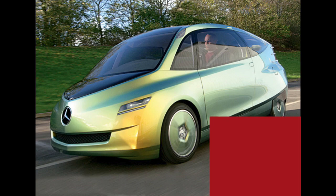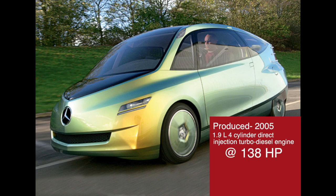Well, it was produced in the year 2005. It is literally the only one in existence, the picture you're seeing right now. It has a 1.9-liter, 4-cylinder, direct injection turbo diesel engine running at 138 horsepower. That was okay for the 60s or 70s. Not exactly a good 21st century car.